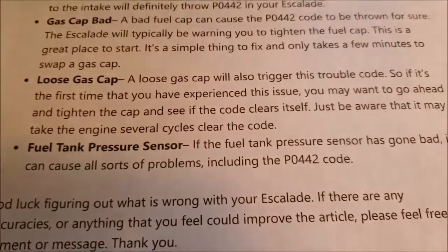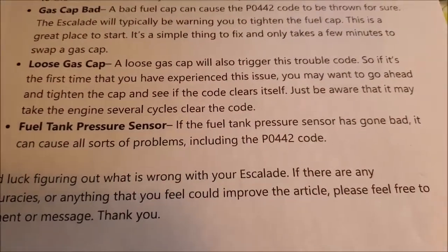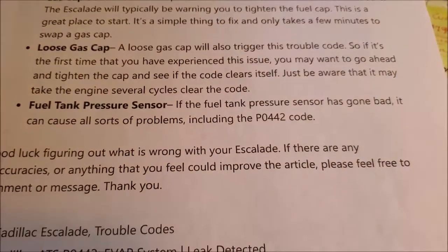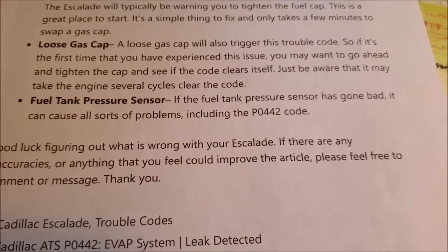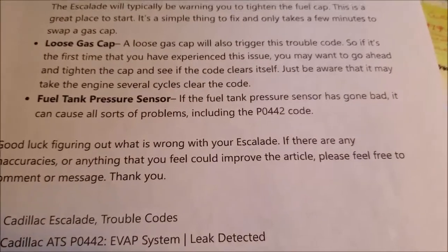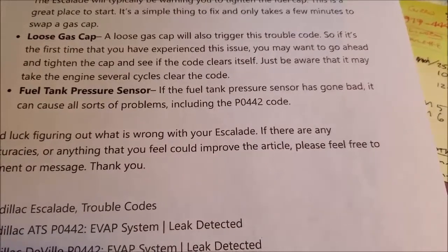But they don't tell you about the rubber O-ring on the gas cap, which if you take it off carefully, you can inspect the rubber O-ring, put it back in place, flip it upside down like I had done in this case for this particular 2007 Cadillac Escalade that my lady friend bought.